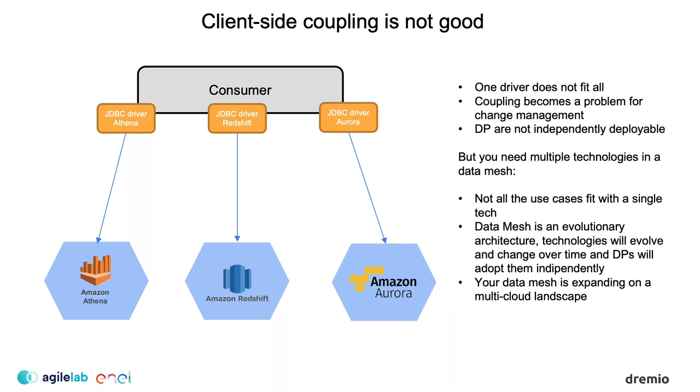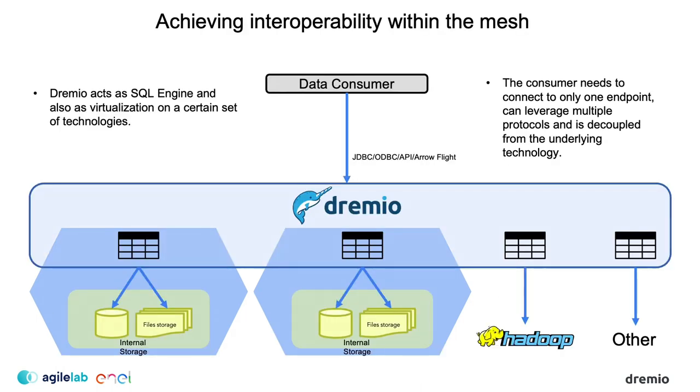So how can you avoid this? How can you use Dremio to fix this? Well, it's a virtualization system. So what you can do is use Dremio as a SQL engine and a virtualization engine on the set of technologies that you choose to adopt. All your data consumer needs to understand is Dremio. So you only need one JDBC driver, and Dremio will take care of forwarding and executing your queries, hiding from the consumer the complexity of the technologies that it's actually using to fulfill the query. The consumer doesn't need to know anything about those, meaning you are free to adopt new ones and deprecate older ones, and the consumers don't need to care.